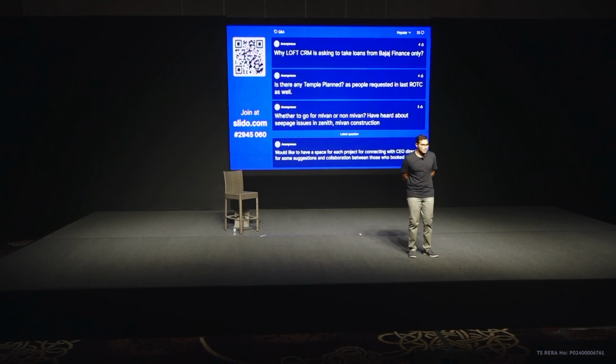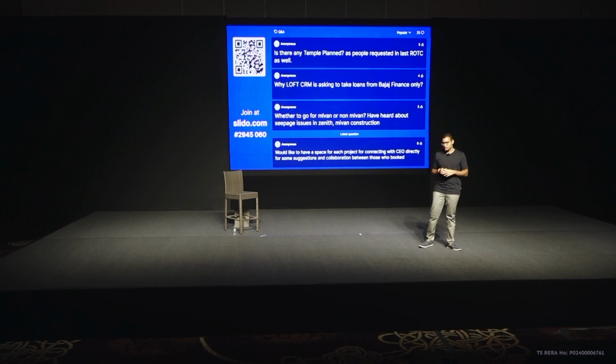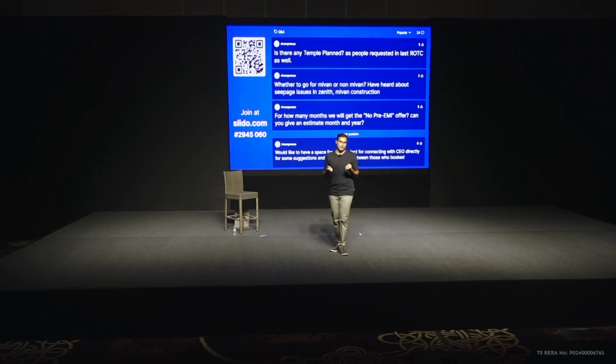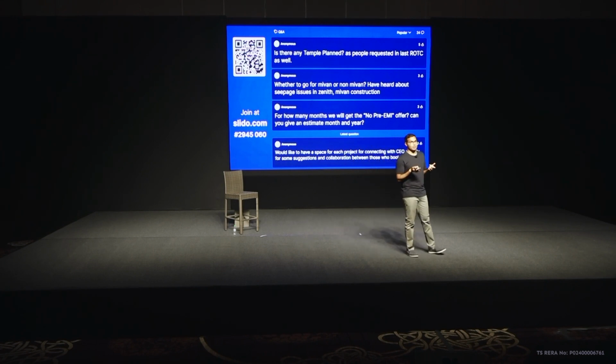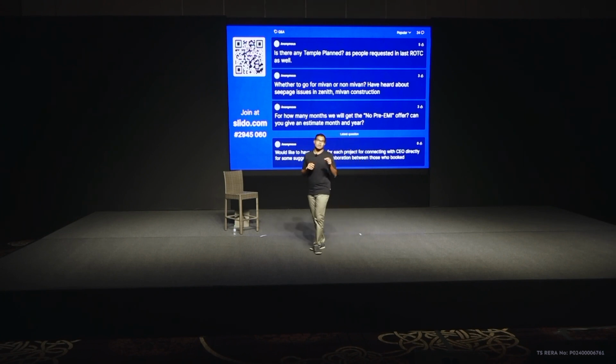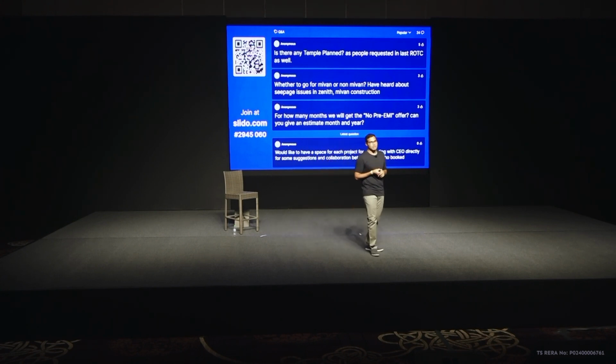Why is Loft CRM asking to take loans from Bajaj Finance only? Okay, good question. So, sir, with respect to this question, see, the entire pre-EMI offer is a cost which the developer is bearing, right? So when we partner with various banks, with Bajaj, this is not an offer which only the developer is giving. I just want everybody to be on board. This is not an offer which the developer exclusively is giving. This offer of pre-EMI, we along with Bajaj together have stitched together this financial package, right? So that's why this offer is only applicable with Bajaj Housing Finance.